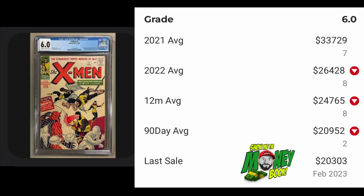The 90-day average for this book is $20,952 on 2 sales, so it's down about $900 off this sale. The 12-month rolling average is $24,765 on 8 sales. The whole 2022 average is $26,428 on 8 sales. And way back in 2021, at the height of mass hysteria, it was $33,729. All the way down to $20,000. Are we starting to see this book bottoming right now? All I can tell you is that's about a 33% drop all the way down to $20,000.